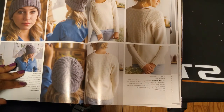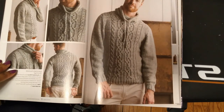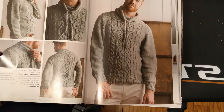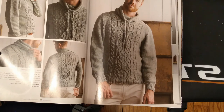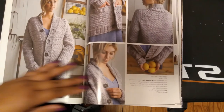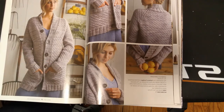This is the Rock Salt Gansey by Erin May Cyril. Looks tricky. More cabling. This is a Sun Chokes pullover. Sun Chokes. Okay. Pockets and buttons! Hey, this is the Verbena cardigan by Tori Gerbiz.